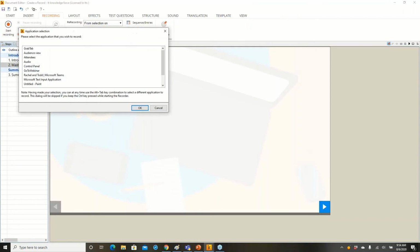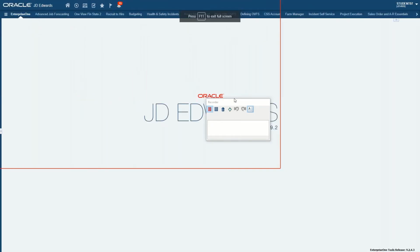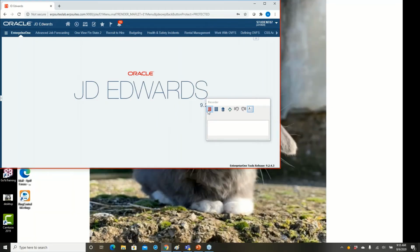Just to show you how easy it is to record, I'm just going to do a quick recording in JD Edwards. It's also very easy to pause. So for instance, I open my JD Edwards and I really want it to be in the full screen. So I don't want to show my menu bar there. But, you know, so you could do that and it would just capture that there.